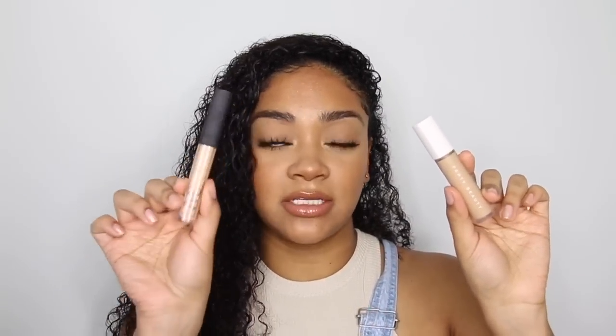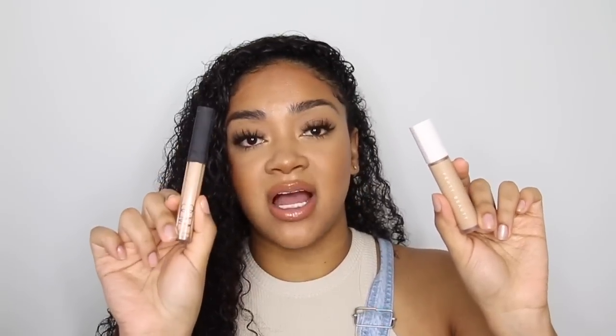Now I have the claims here. It's supposed to be creamy, long-wearing, crease-proof, lightweight. The coverage is medium to full, and then the finish is more on the soft matte side. So you're getting a total of 8 ml of product in here. If I compare this to the NARS Radiant Creamy, which retails for $30, you're getting 6 ml. So you're getting more product and you're paying less with the Fenty Beauty, just for reference in case you guys are interested.